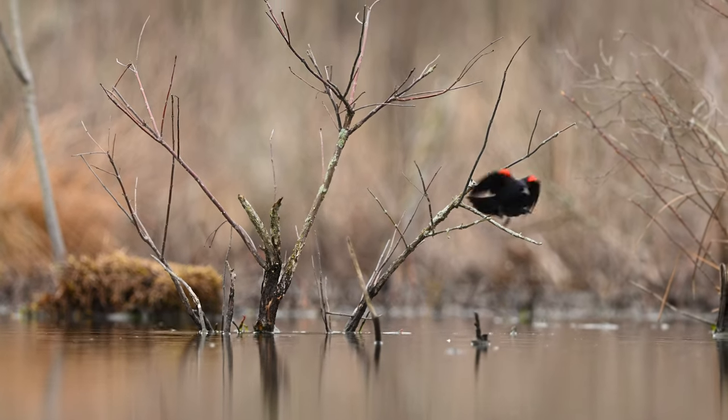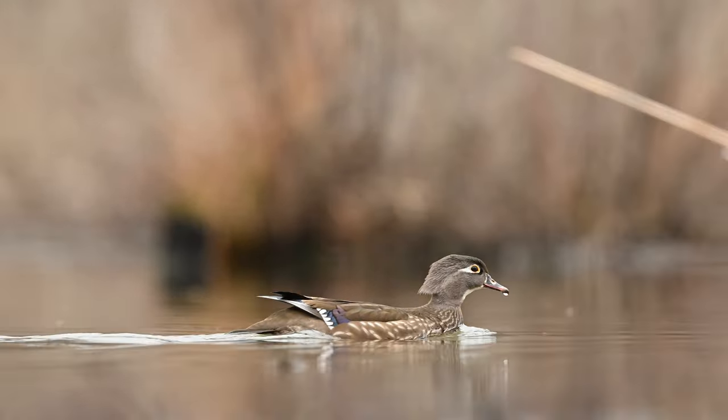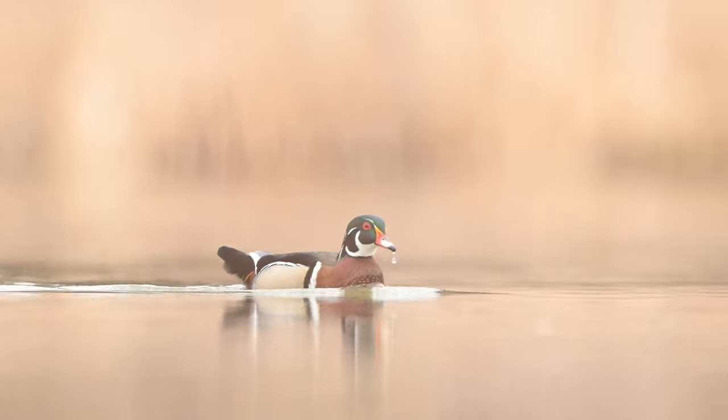The temperature was just warming up here, and the insects were emerging from and hanging out on the surface of the water. This allowed for a great food source for the ducks, as they moved about quickly on the surface chasing these insects, and sometimes snatching them out of midair as they took off.